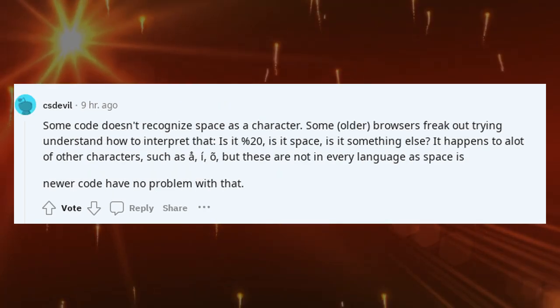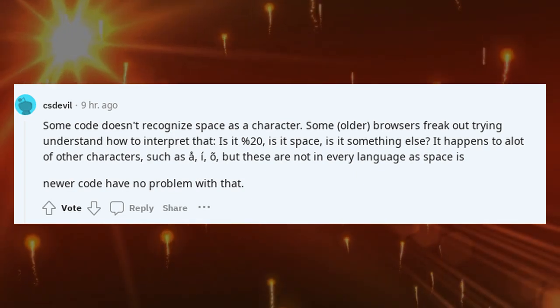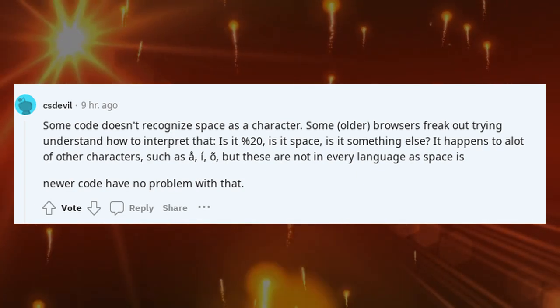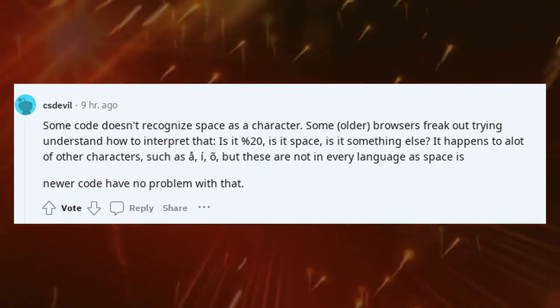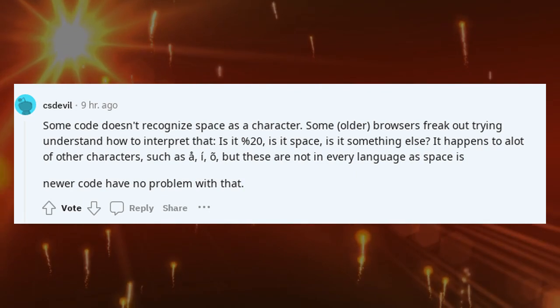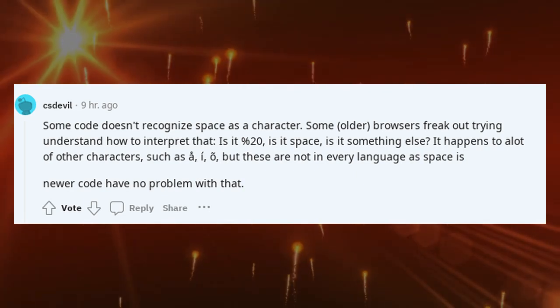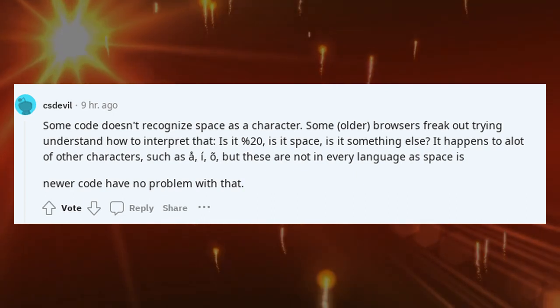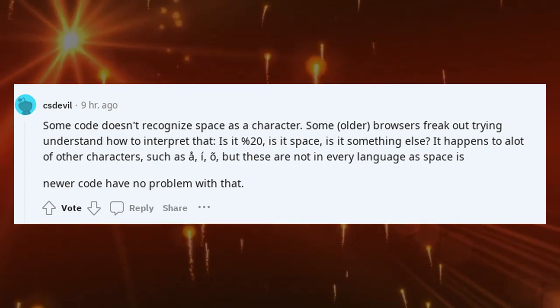Some code doesn't recognize space as a character. Some older browsers freak out trying to understand how to interpret that. Is it 20? Is it space? Is it something else? It happens to a lot of other characters, such as A, I, O, but these are not in every language as space is. Newer code has no problem with that.